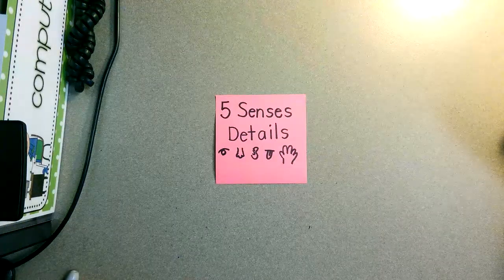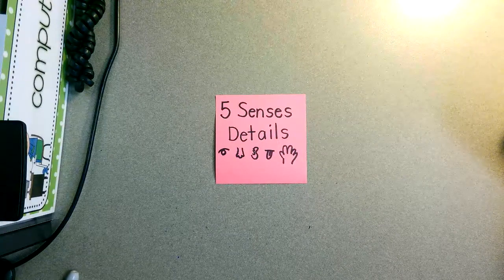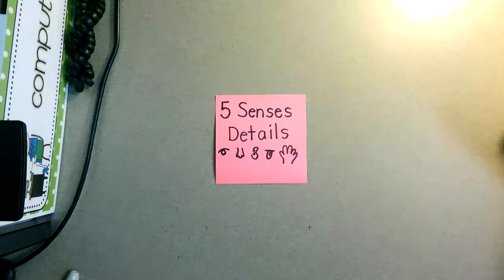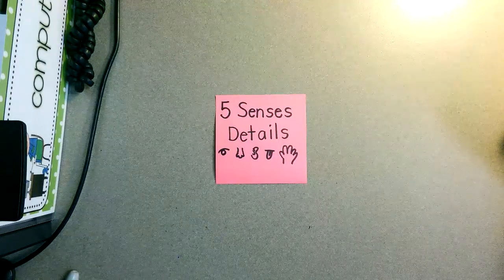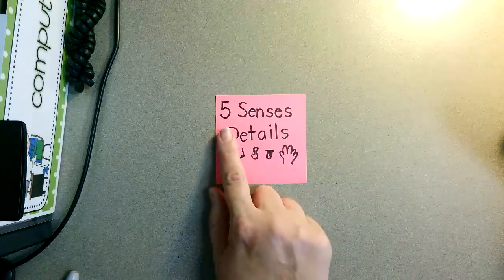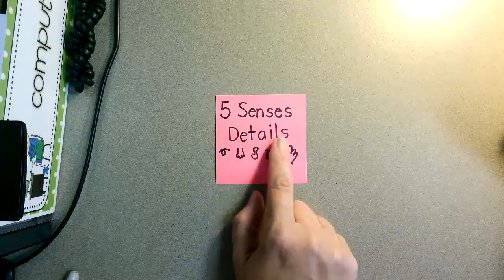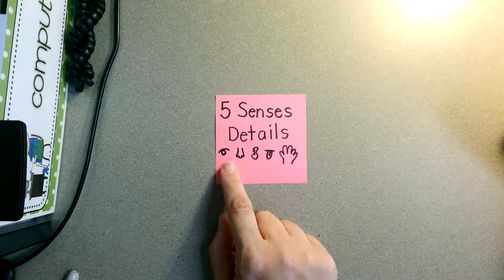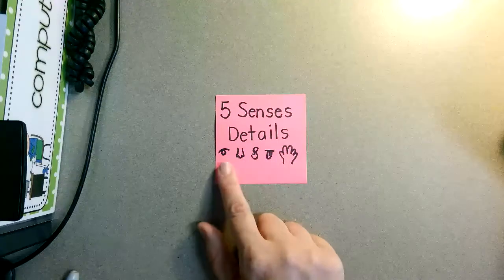Hi! Today for writing, I want to remind you all of something that good writers do. Good writers help their readers to paint a picture in their head of what is happening in the story. One of the ways good writers do that is by using five senses details. Oh, I just read a story about the five senses with one of my reading groups today. So remember, these are our five senses.